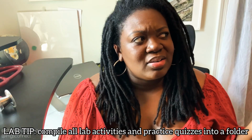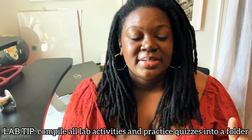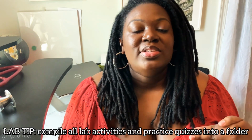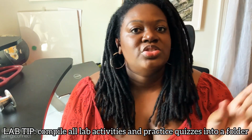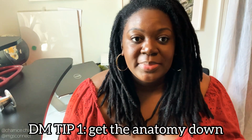There was also a lab in ER, I believe. But every lab activity that you get, and also those practice quizzes on Sakai, I would save those in one little folder that's just called lab, because by the time you get through ER and DM and three NB modules, by the time you're ready to study for lab, you're just like, oh my gosh, what was that again? So just prepare yourself, make sure that you're saving things as you go and organizing yourself as you go, because organization is key.